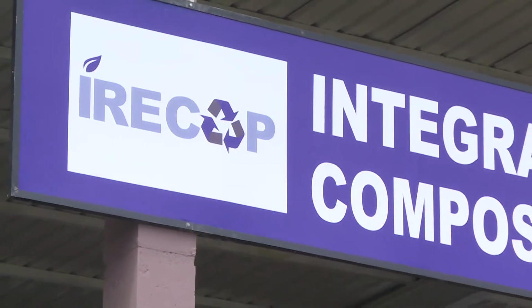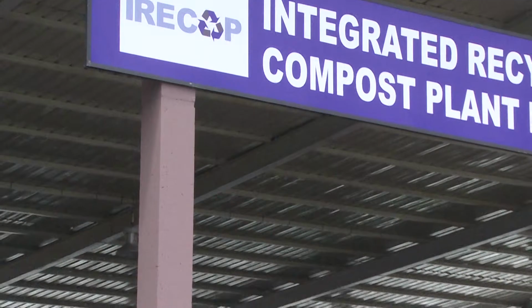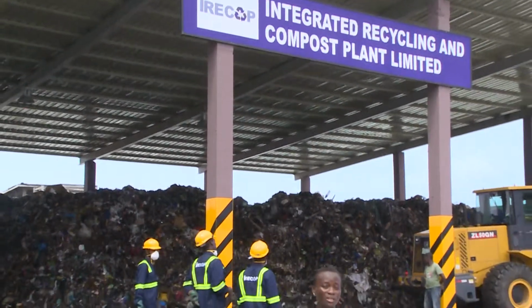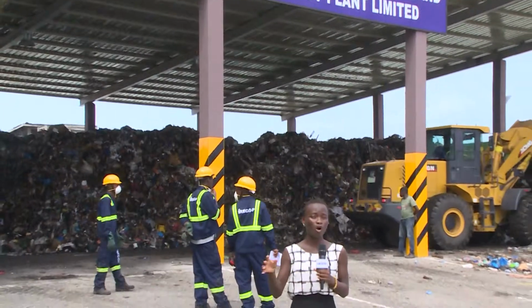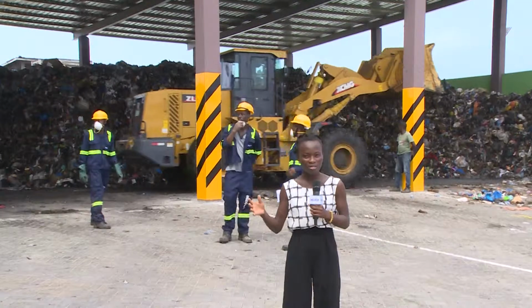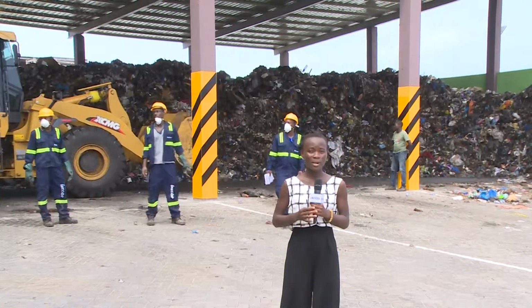It's a busy day here at the Accra Waste Recovery Park. It's just around midday and already we have about 400 tons of waste that have been disposed here. They are coming from Agbogloshie, Kolegono, Kolebu and surrounding areas, and we have more trucks loaded with waste coming in here by the second.